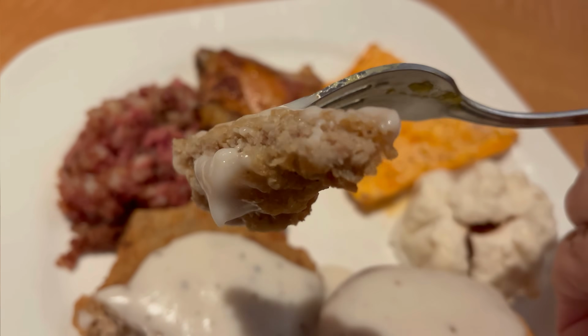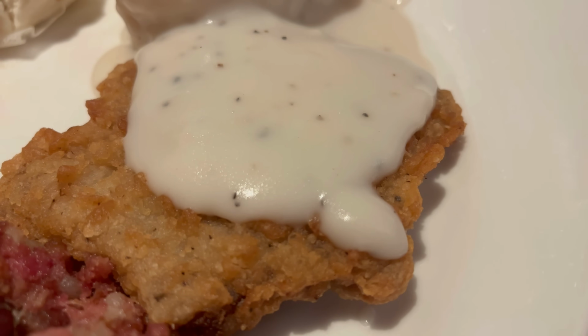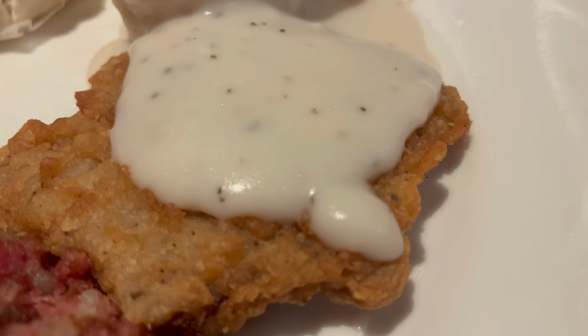All right, first up, let's go and try a bite of the chicken fried steak. Now, it looks like a pretty standard chicken fried steak to me. Let's go and give it a try. You know, unfortunately, it's a little below average. I'll tell you, the flavor of the beef is actually pretty good. It's been well seasoned. It's actually pretty tender too.